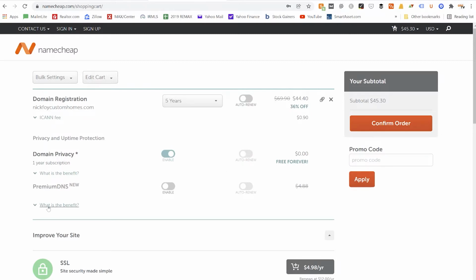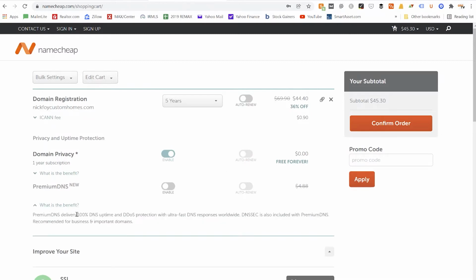Premium DNS, you can see what's the benefit there. It delivers 100% DNS uptime and DDoS protection with ultra-fast DNS responses worldwide. So if you want to pay $4.88 a year to get premium DNS, this is an upsell they're trying to do to you. I prefer not to do this upsell.